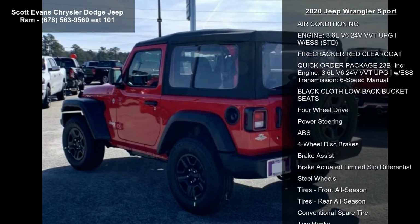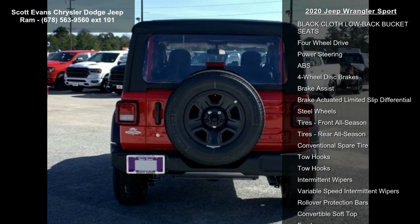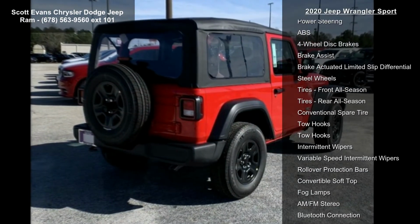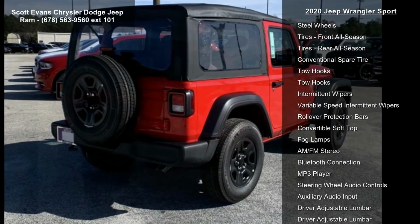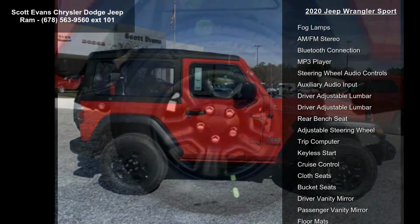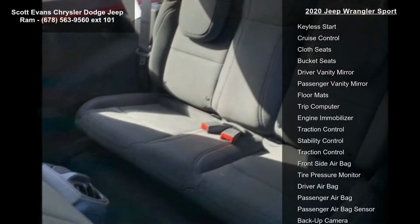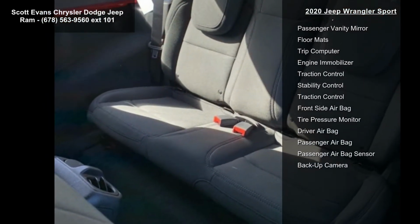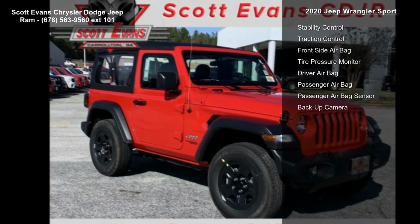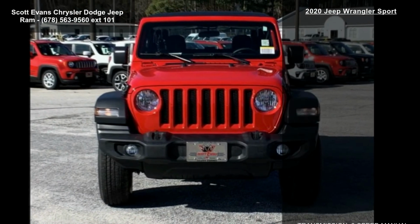245/75R17 all-season, STD, air conditioning, engine, 3.6L V6 24 VVT UPG1 with ESS, STD, firecracker red clear coat, quick order package 23B included, engine 3.6L V6 24 VVT UPG1 with ESS, transmission, 6-speed manual, black cloth low back bucket seats, 4-wheel drive and power steering.